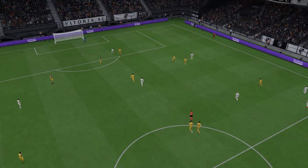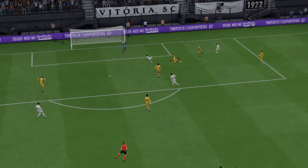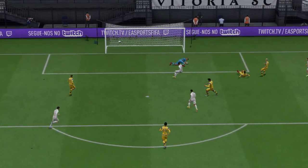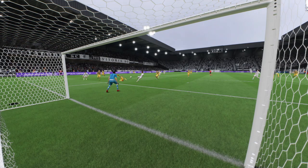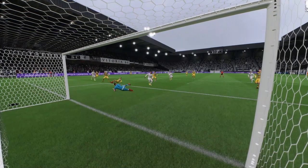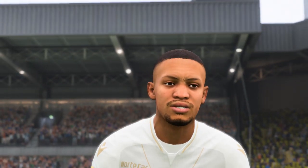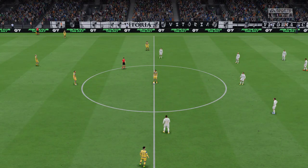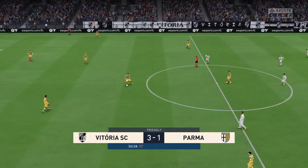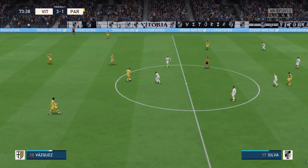Well, here we can see it again. Look at the way he glides past the defender to create space for himself. And the finish is clinical. He just makes it look so easy, doesn't he? So the ball is moving again. We've been treated to four goals. 3-1 the score.